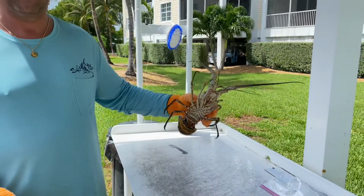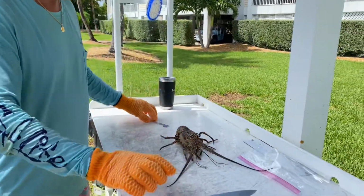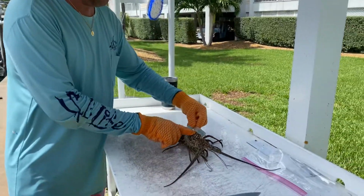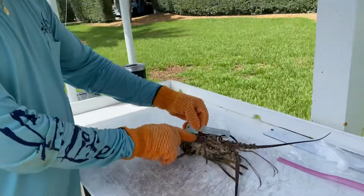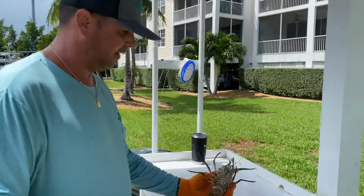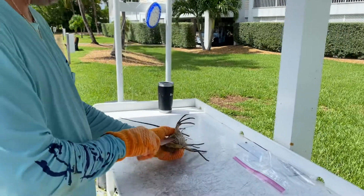Caught our first legal lobster in the Florida Keys down in Islamorada. Just want to demonstrate that this thing is legal. Bam. From the eyes to right there. We're just a little bit over legal size. It's fantastic. And now we're going to harvest this one. Oh, dear.